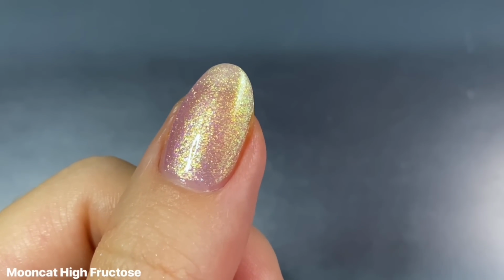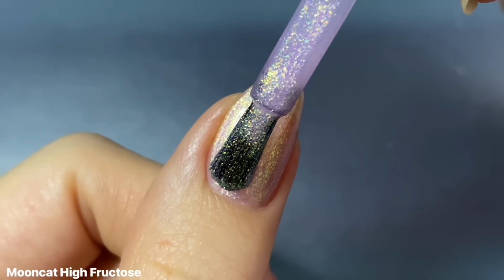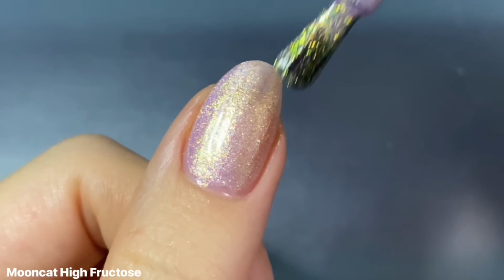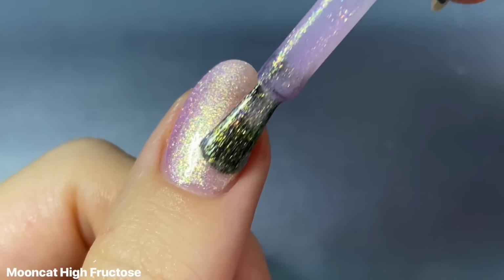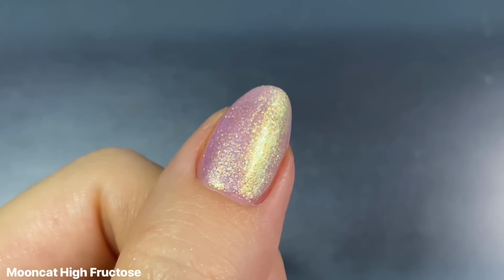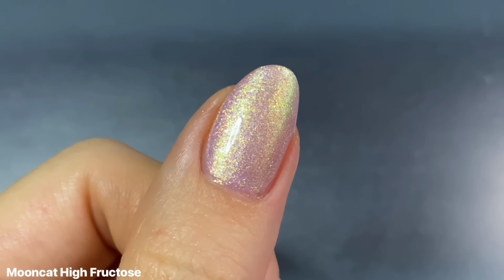This one definitely is sheer, but it has so many of those little shimmer particles that it does cover up the nail line a good amount. So this is another one that I love wearing on one coat for a very dainty, almost fairy kind of vibe, but I feel like it could also pass for a mermaid feel.